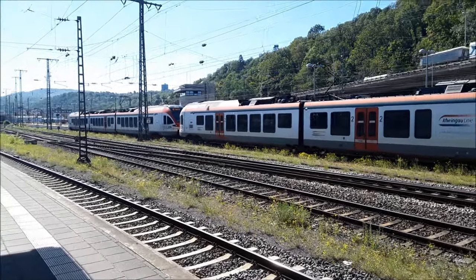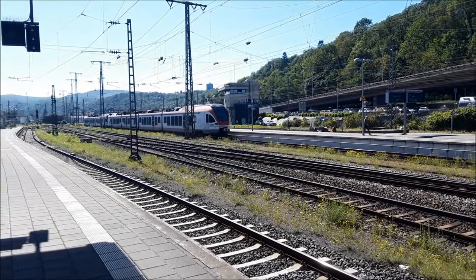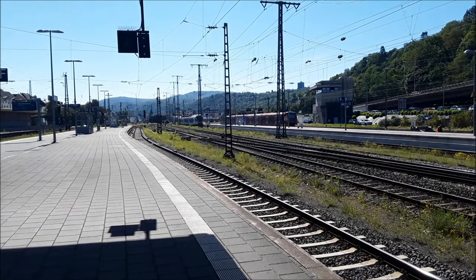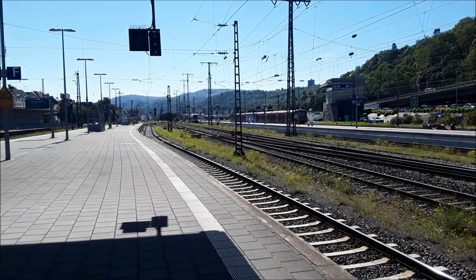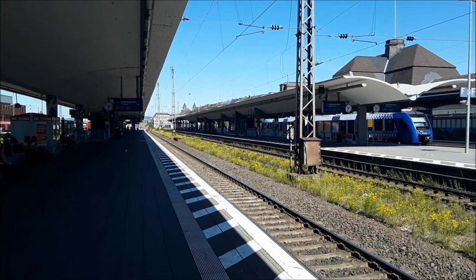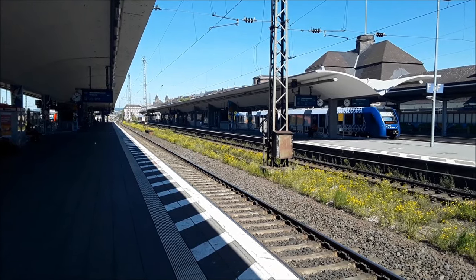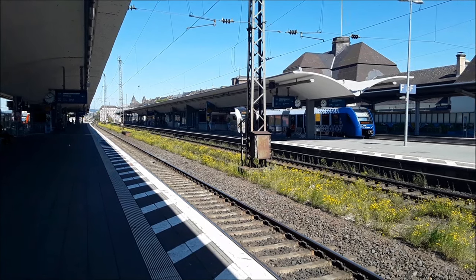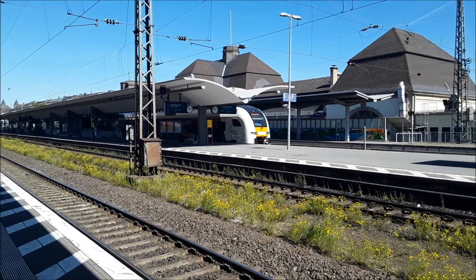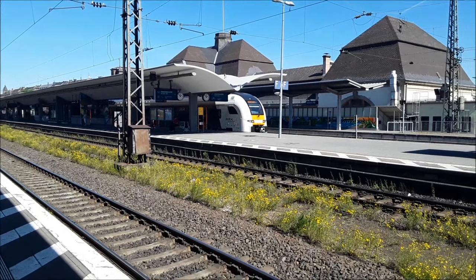Right, we're now heading out. It's an RB 10 service, the 1352 to Frankfurt Hauptbahnhof. Loving the variety they get at the station. Right, and down in the distance will be a pair of Rhine-Ruhr Express 462 EMUs. I believe these are coming in empty. 462-008 is leading, and I've got a feeling this is going to be working a service to Oberhausen. I'll soon find out.